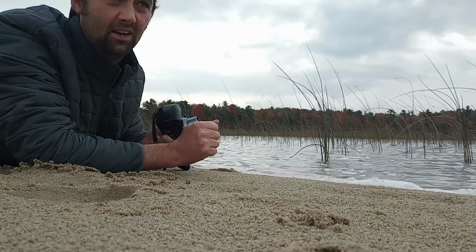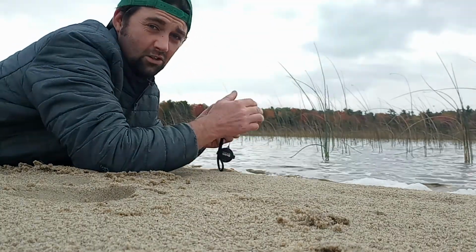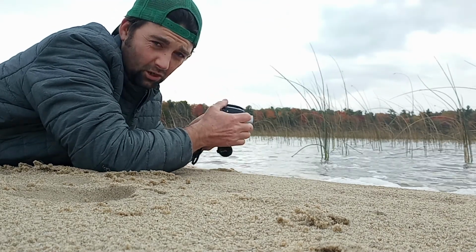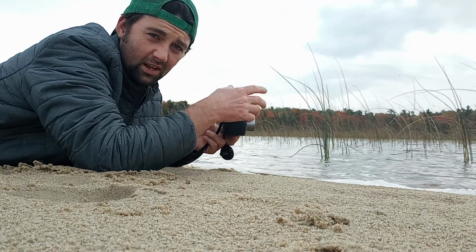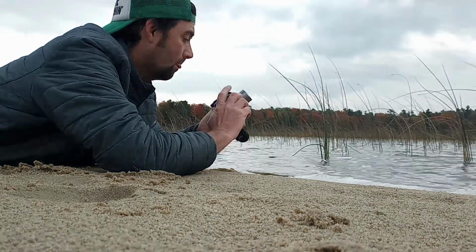Alright, I got it working now. I had to take the battery out and reset every function, which of course isn't very convenient. I think the cold has something to do with the way these Kodaks work or something. Either way, it's still worth it though.